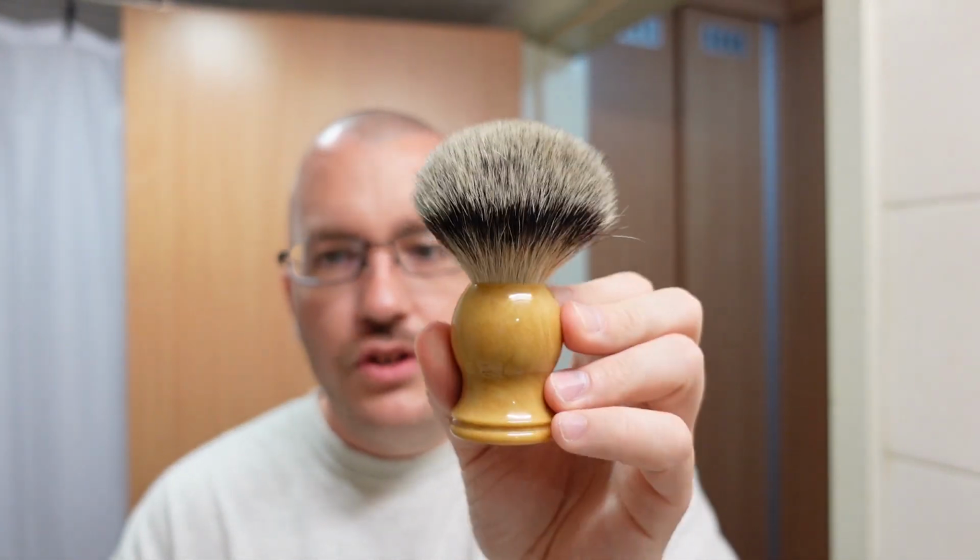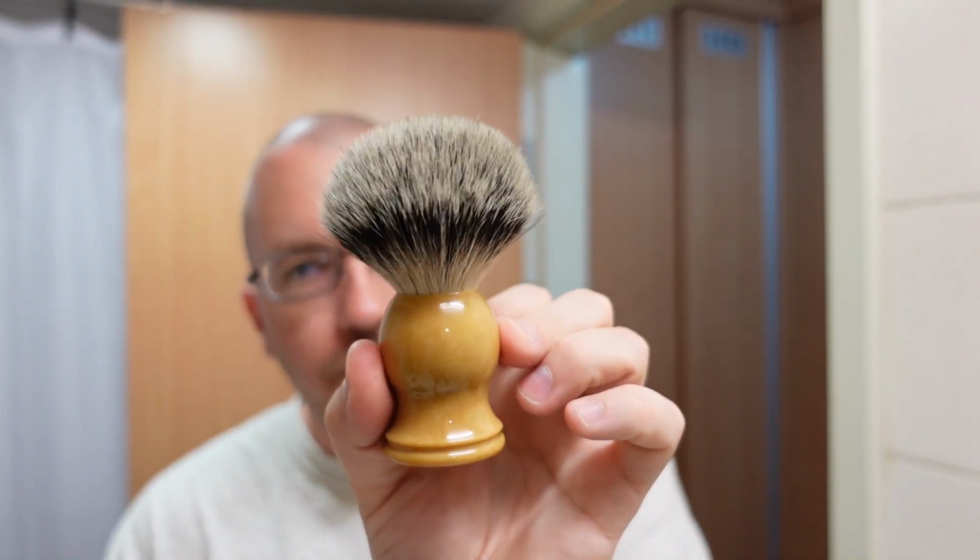And the brush is going to be another QED Select brush. It's the same knot as the last one. It's a 24 millimeter Manchurian Silvertip. It's the same brush as the one from the Arco shave. It's just a different handle. But I love the QED Select brushes. This Manchurian Silvertip is just pillowy soft, about the softest badger I've ever seen. It's really phenomenal. So that's going to be the brush we're going to use today. Let's do a shave.